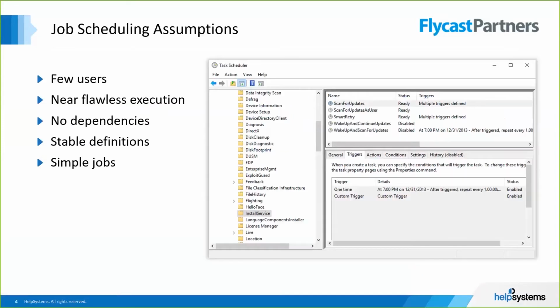Now, job scheduling, in the traditional sense, works well under certain conditions. So first, few users are setting the schedule, so there's not a lot of people involved with all of these jobs.